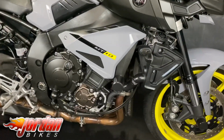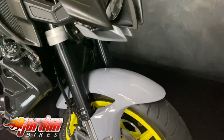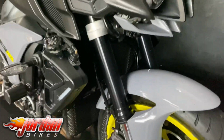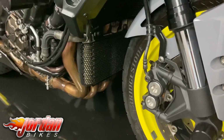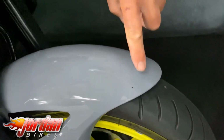So this is a 2016 bike. It's had 2 owners from new and it has done 16,609 miles. Lovely and clean bike. There's the odd little stone chip on it. I'll just point out there, in the interest of honesty, a little chip there.